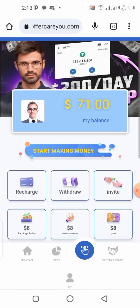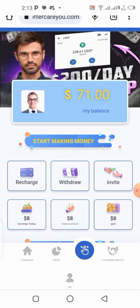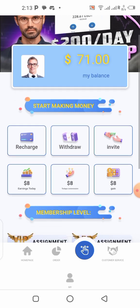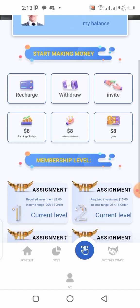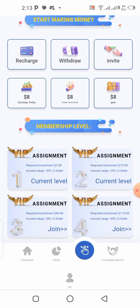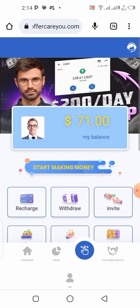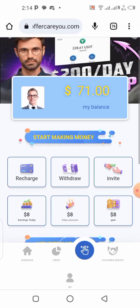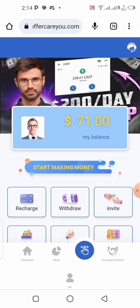Already when you sign up, you'll be given $48 on your balance as a bonus, so you can recharge and you are going to see it increase. Right now I recharged 15 USDT. That's why I have the VIP 2 level that is open for me, and I did some tasks. That's why my balance is up to 71 USDT. Now I'll show you how to also do some tasks and you can start earning with your deposit.